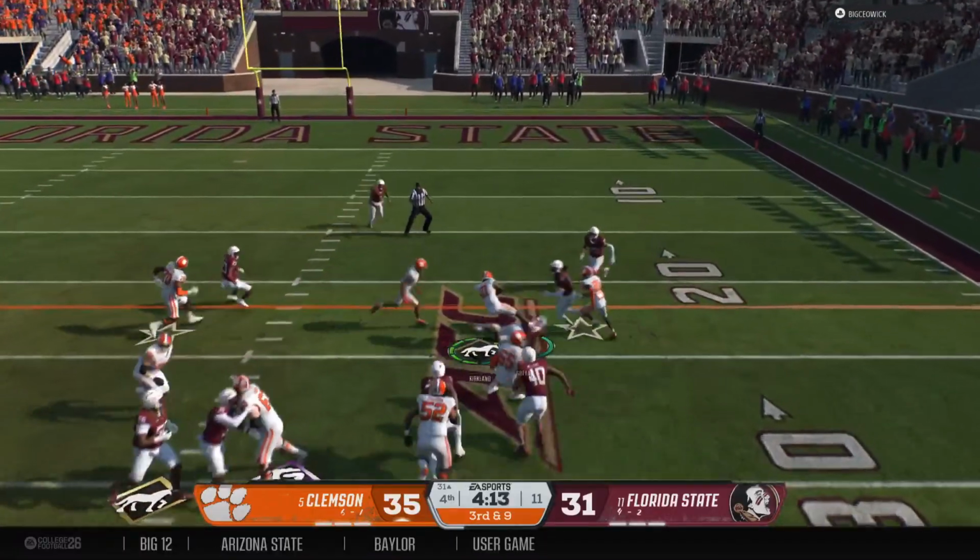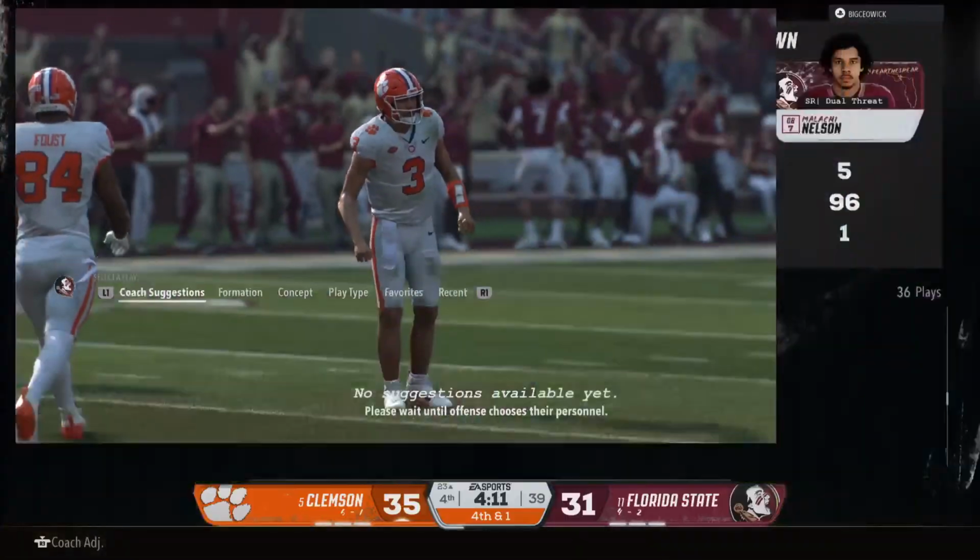Gonna run it. It's Green. He's not gonna get the first down. It's 4th down now.